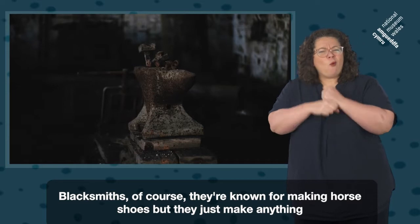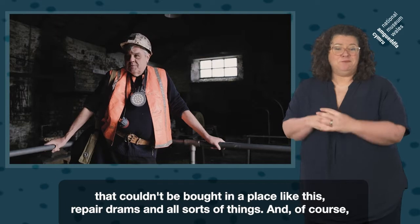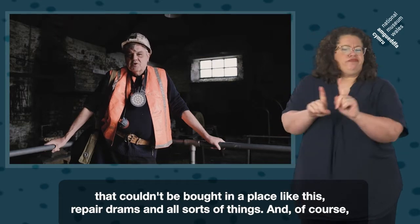So we're now in the forge, the blacksmith's forge. Blacksmiths, of course, they're known for making horseshoes, but they just about made anything that couldn't be bought in a place like this. Repair drums and all sorts of things.